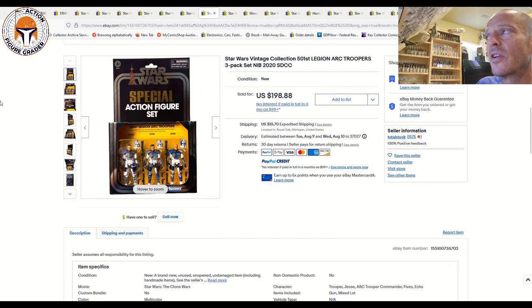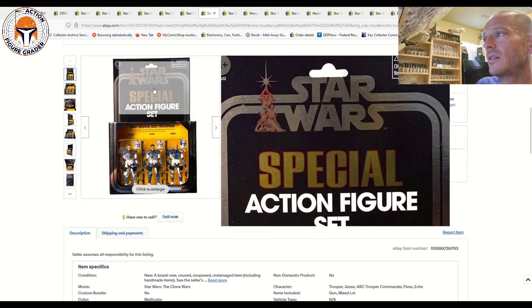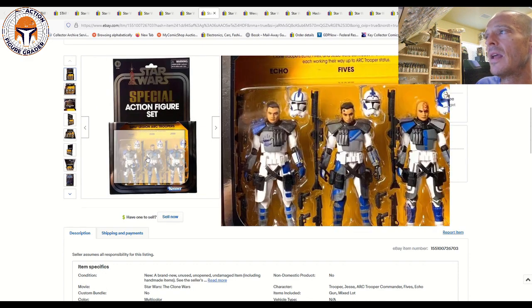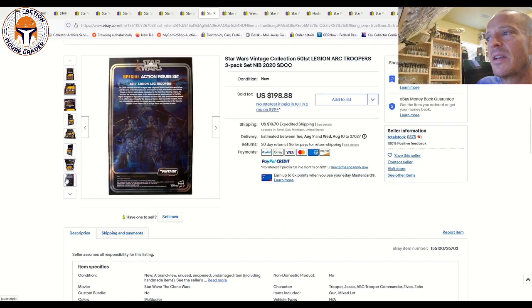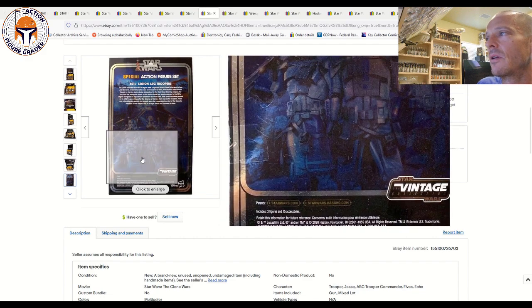Next up is the 501st Legion's ARC Trooper 3-pack, and this one looked extremely clean, just a gorgeous example. That one sold for $200 plus $10.70 shipping. Now, if you remember, these had been averaging $175-ish, so this one's creeping up just a little bit in price, but it might just be because the box was in pretty awesome condition.